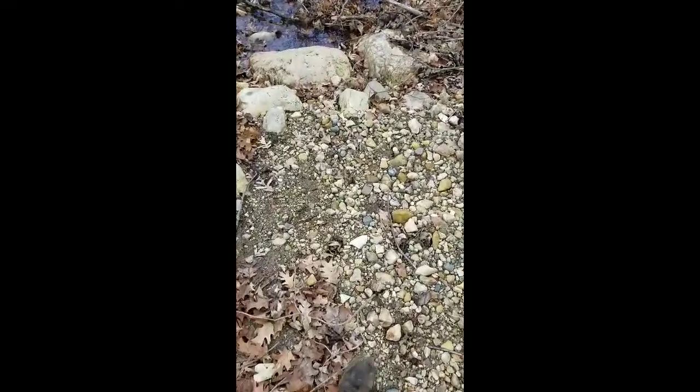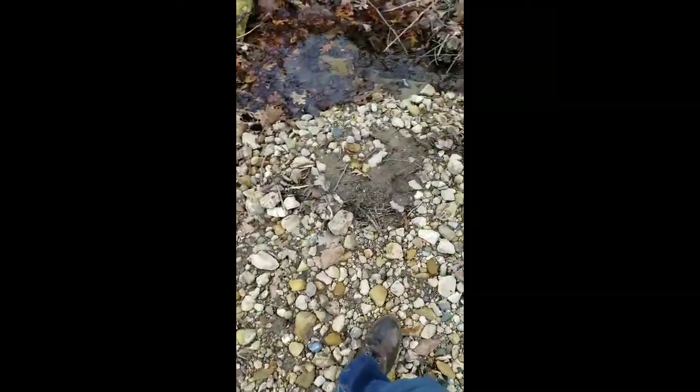But I'm going to head back into the ravine and see if we can find some cool rocks there. And we're back. Got a nice bank to look through. So let's see what we got.